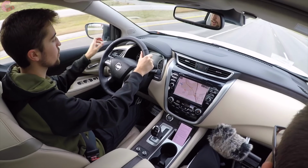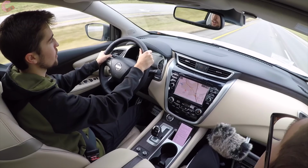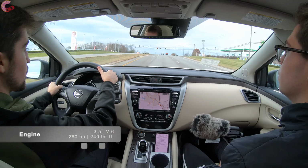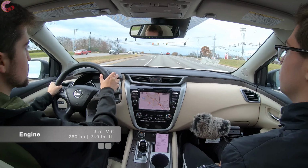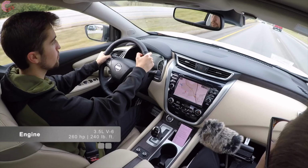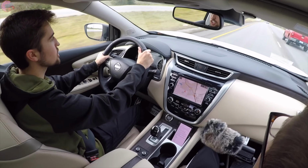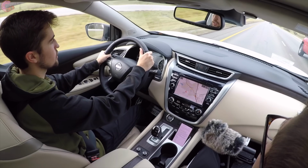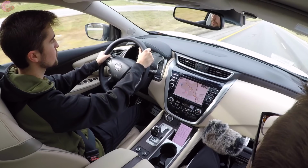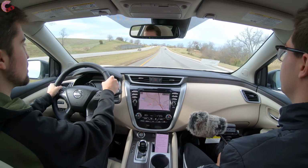So just taking off there and heading up to 60 miles an hour. This Murano feels pretty fast. You know, you do have the same 3.5 liter VQ V6 as you have for the last several years. 260 horsepower, 240 pound-feet of torque, so definitely very healthy numbers. That being said, honestly, it even feels a little bit more powerful than the numbers suggest. Definitely gets up to 60 with no problems at all, and sounds good in the process. Yeah, it really has a throaty sound to it always. Just been a fan of the VQ.